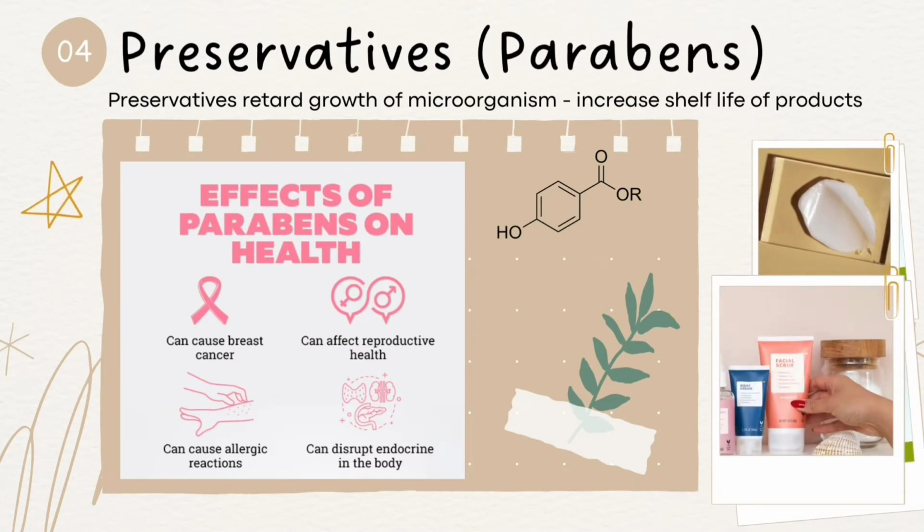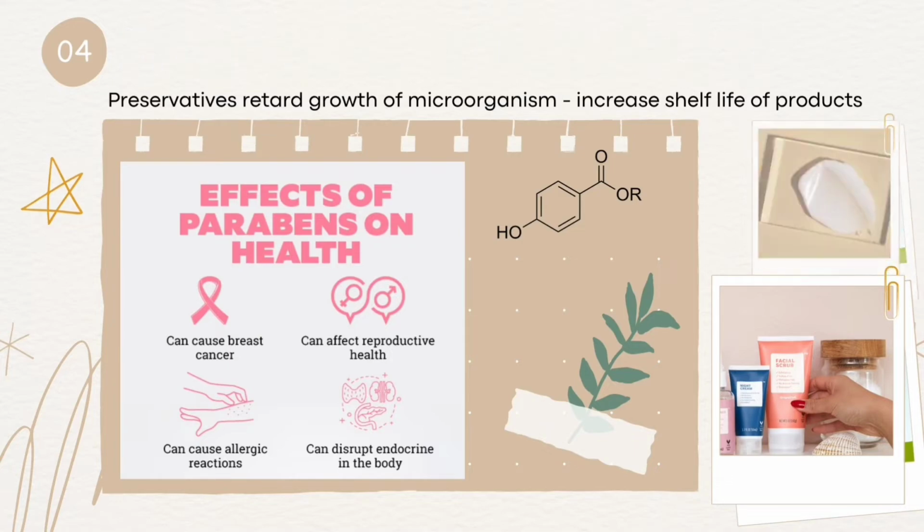Preservatives, which are parabens, retard growth of microorganisms to increase the shelf life of products. However, parabens can cause breast cancer, allergic reactions, affect reproductive health, and disturb the endocrine system in the body.